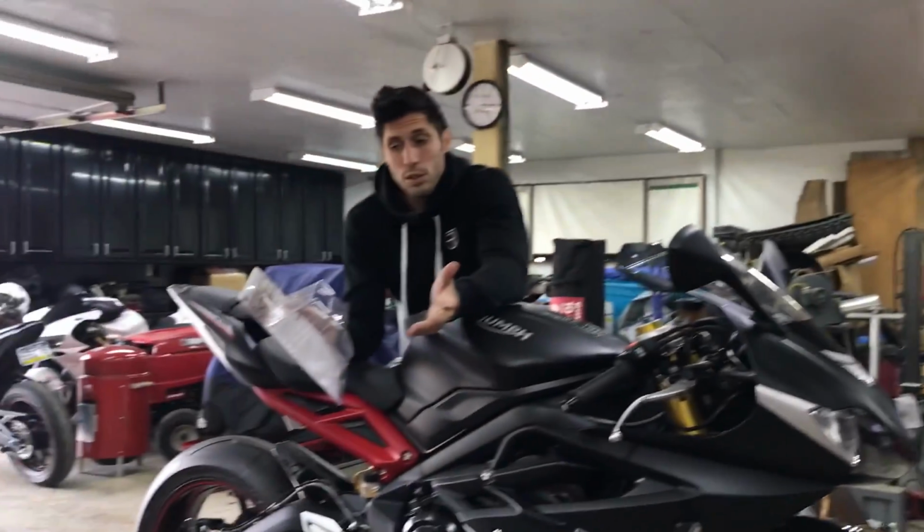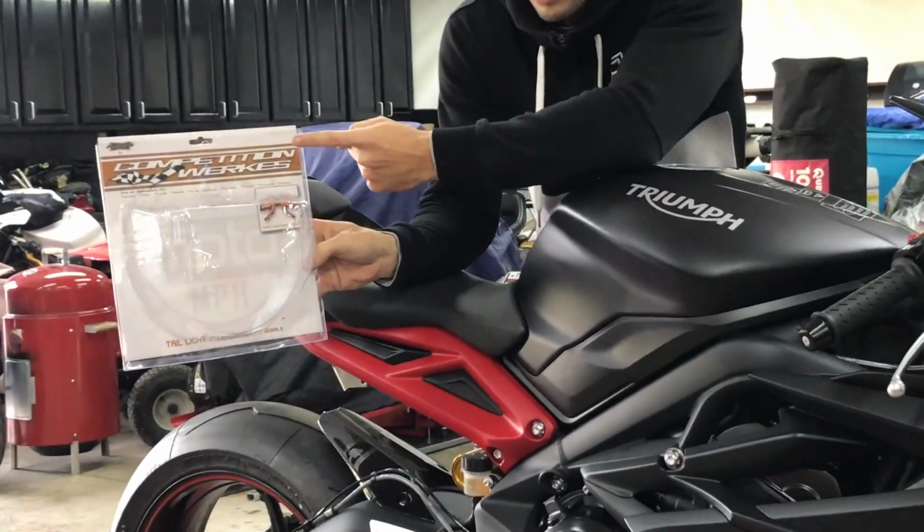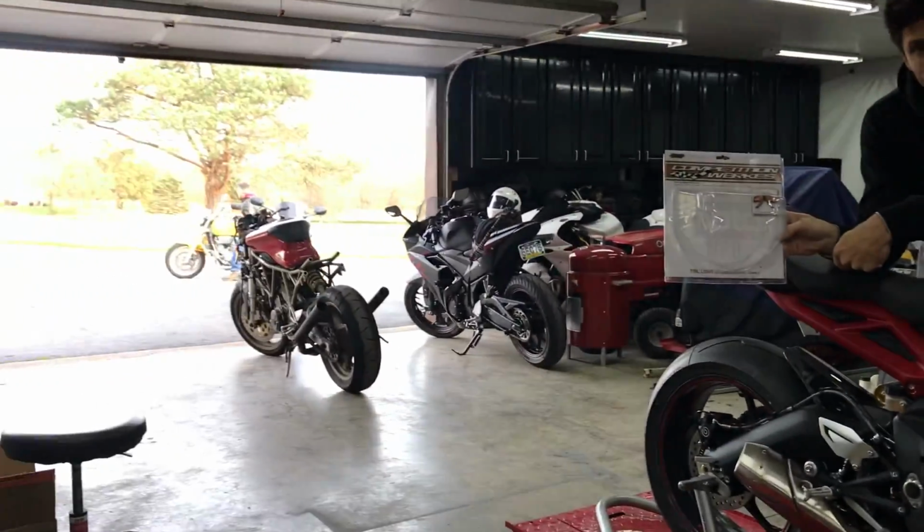If you're wondering what these parts were, both the rear tail light with the integrated turn signals is by Competition Works. And then the fender eliminator kit was also Competition Works.